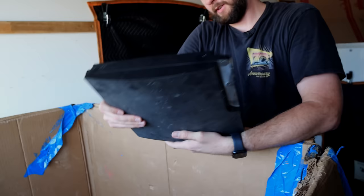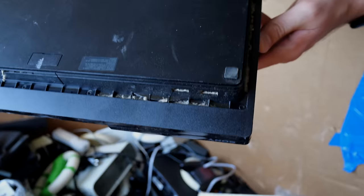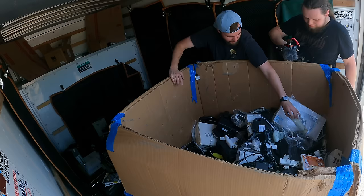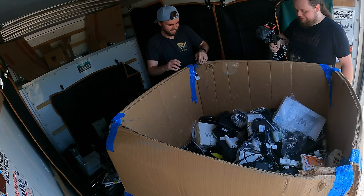Oh my gosh, look at the filth. I mean, I really hope these are not just infested with cockroaches. That kind of looks like it is. And another Super Slim. Oh man, that thing looks nasty. Gross. Looks like somebody peed on it. Get that away from me.